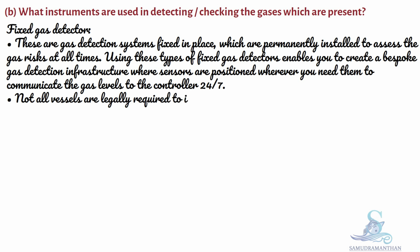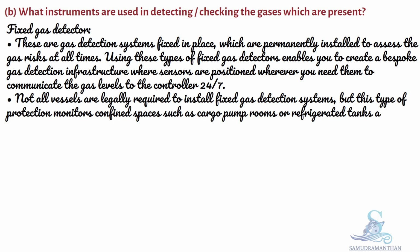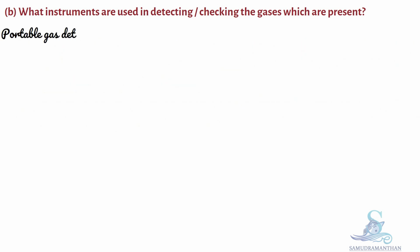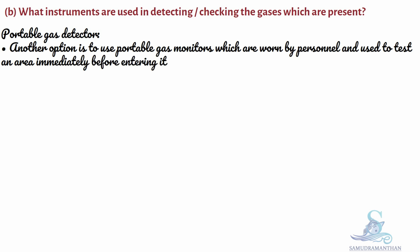Not all vessels are legally required to install fixed gas detection systems, but this type of protection monitors confined spaces such as cargo pump rooms or refrigerated tanks and keeps them safe from harmful gas accumulation around the clock. Portable gas detector. Another option is to use portable gas monitors which are worn by personnel and used to test an area immediately before entering it.